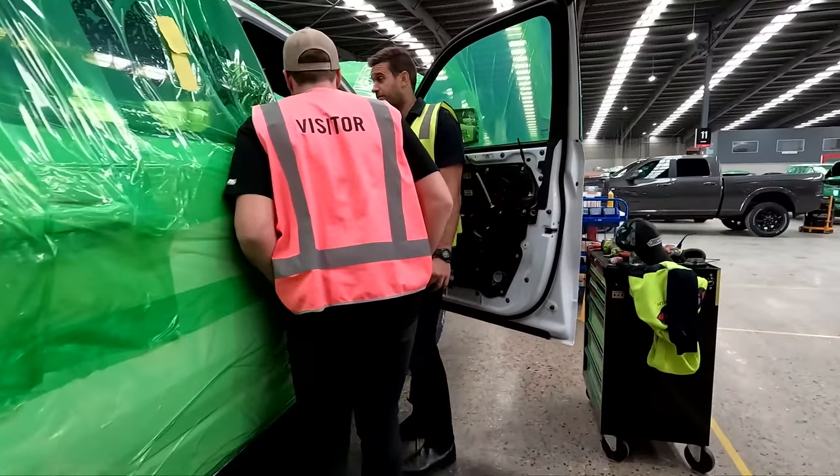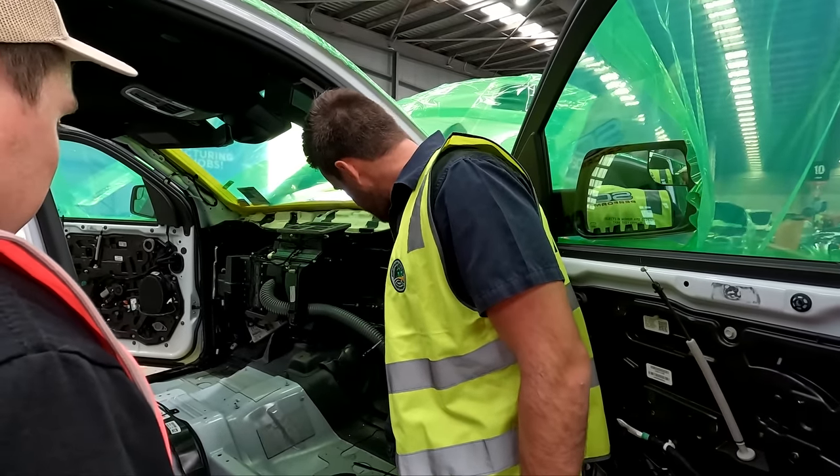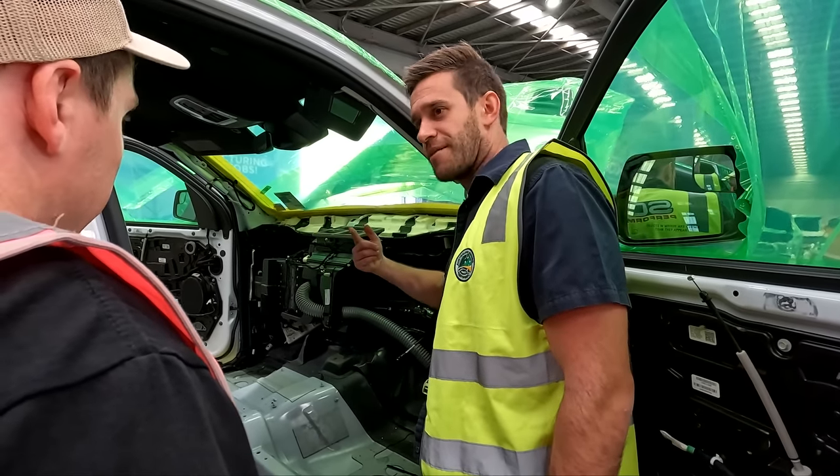Take them on and put back together. So that's where the steering box will come through here. It'll be mounted in another one, and the steering wheel comes out through there.